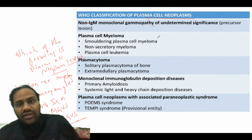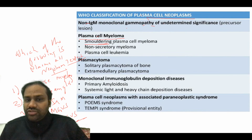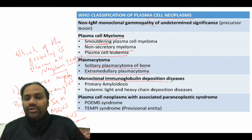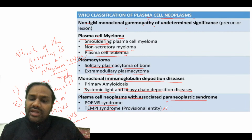We'll come back to this theory again. You have plasma cell myeloma, which includes smoldering plasma cell myeloma, non-secretory myeloma, and plasma cell leukemia. Plasmacytoma includes solitary plasmacytoma of bone and extramedullary plasmacytoma. Then you have monoclonal immunoglobulin deposition disease like primary amyloidosis and systemic light and heavy chain deposition disease. Then you have plasma cell neoplasm with associated paraneoplastic syndrome like POEMS syndrome and TEMPI syndrome. TEMPI syndrome is at present a provisional entity.